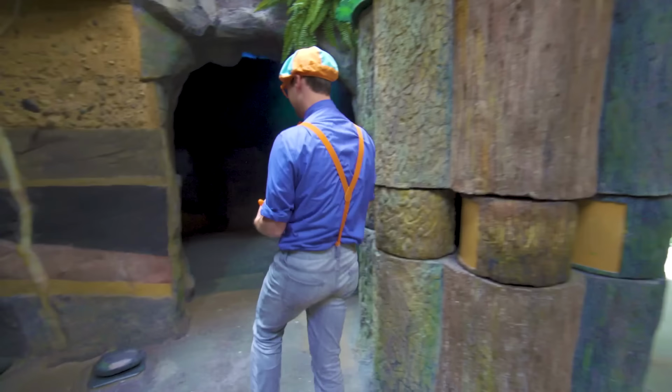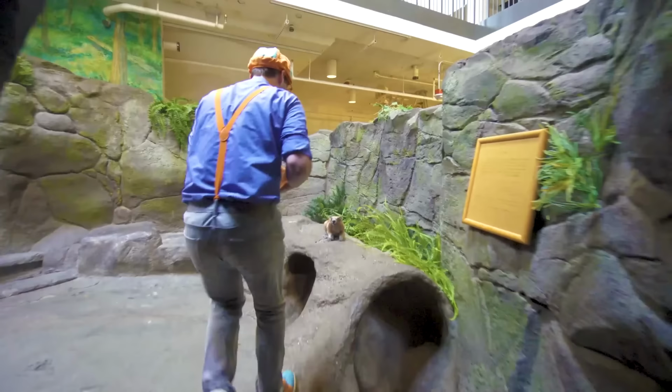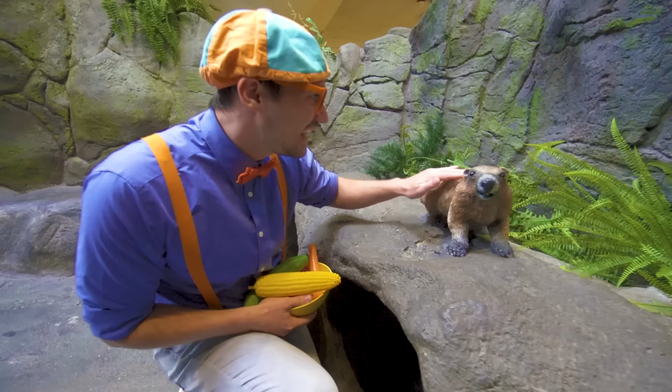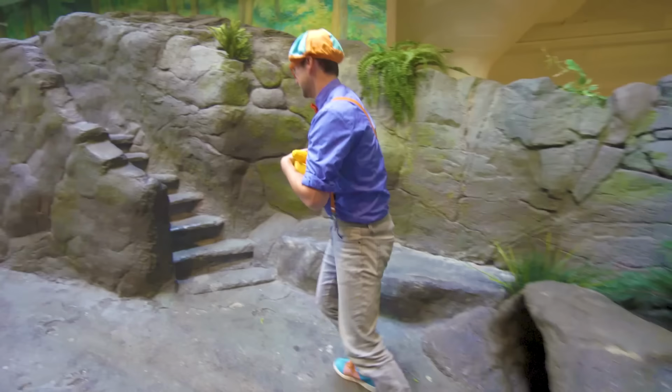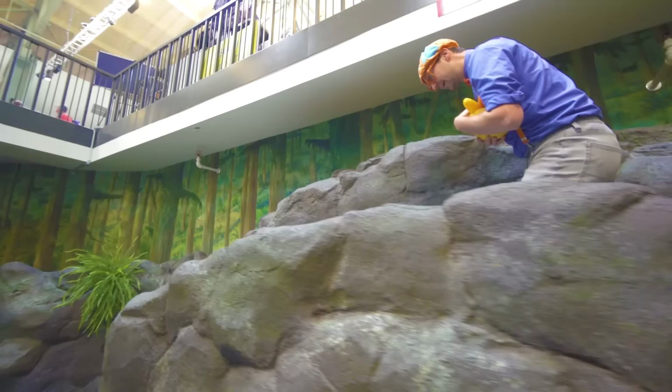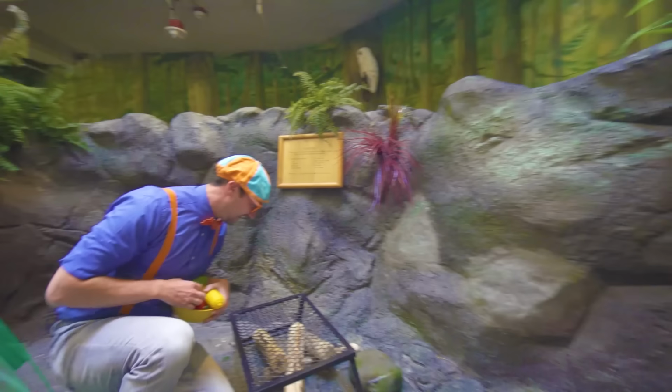Ooh, it's really dark in here. Kind of scary. Let's go. Oh, hey, look. It's a marmot. Hey, marmot. You're really nice. Hey. Wow, it feels really nice. Oh, okay. Oh, the campsite. Look, it's the fire at the campsite. My tent is right there. All right, for now, let's get warmed up just a little bit.